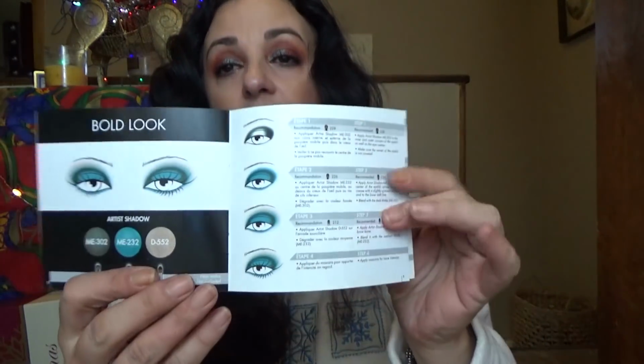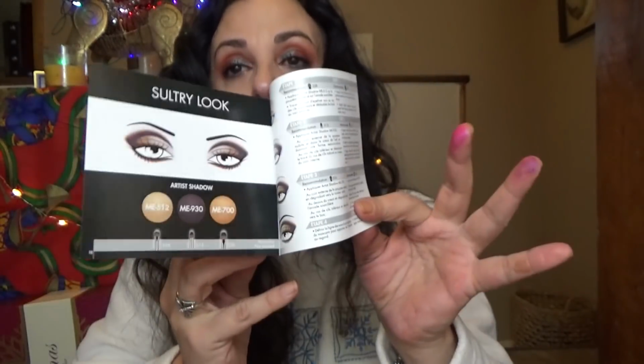Because it is a shimmery shade, I don't use it in my crease. But I will put this on and maybe add some more sparkle on top of it. It's a good palette, I just haven't reached for it in a while on a daily basis. I do like their palettes because they give you looks that you can create with them, which I think is pretty awesome.